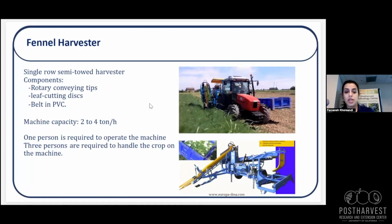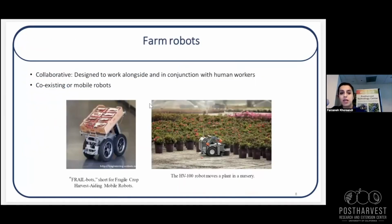And in addition to those machines, we also have farm robots. In general, we divide the farm robots into 4 groups. The first group are collaborative robots. We're going to have Stavros, one of our colleagues, who developed these collaborative robots. This is the very early stage design. Fadi already showed this one.